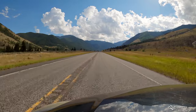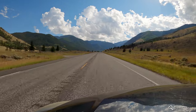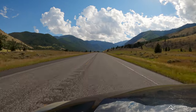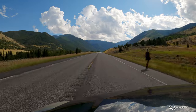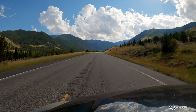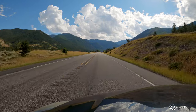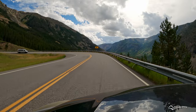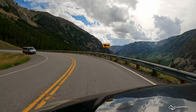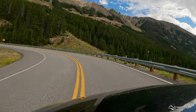The Beartooth Highway, U.S. Route 212, winds its way nearly 70 miles from Red Lodge to Cook City and Yellowstone National Park's northeast entrance. This summer-only road lies within the beautiful 943,377-acre Absaroka-Beartooth Wilderness.